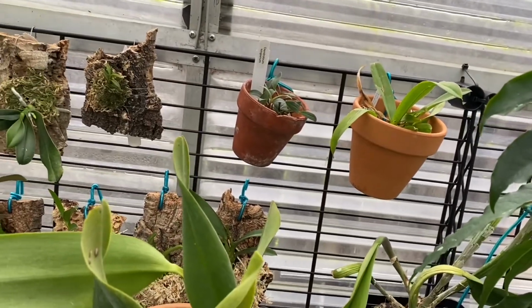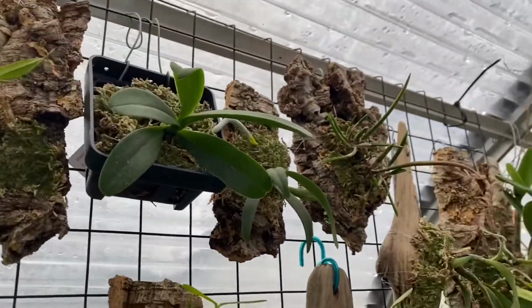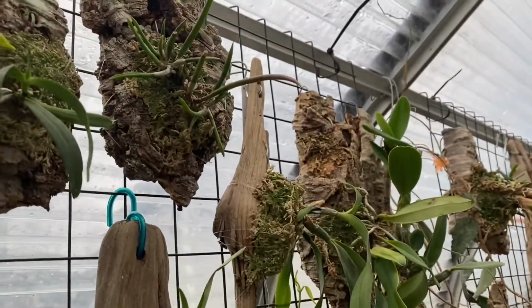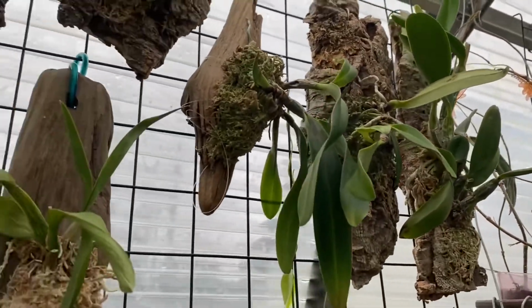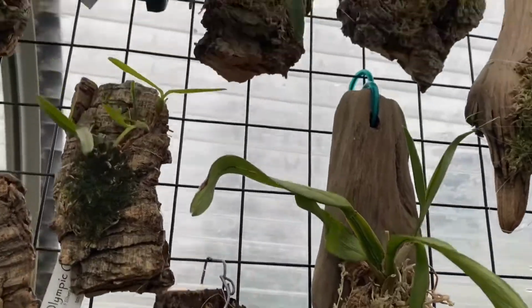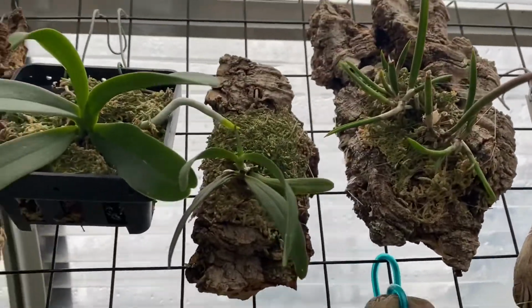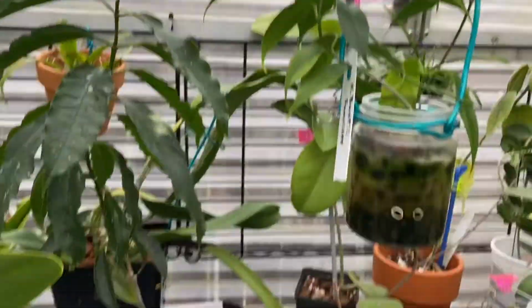Anyways, here's some mounts. Oh, it's starting to brighten up a little bit, but they're doing well. I like mounting. I like to water a lot, so this helps my stress level about whether I'm overwatering or not.